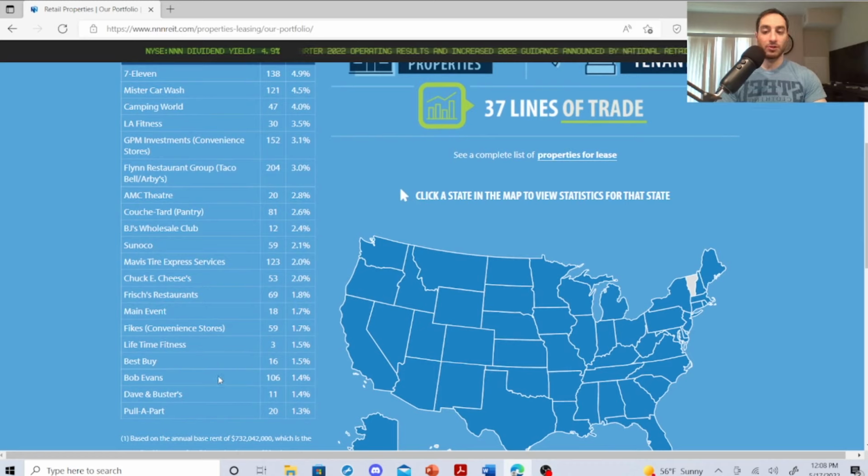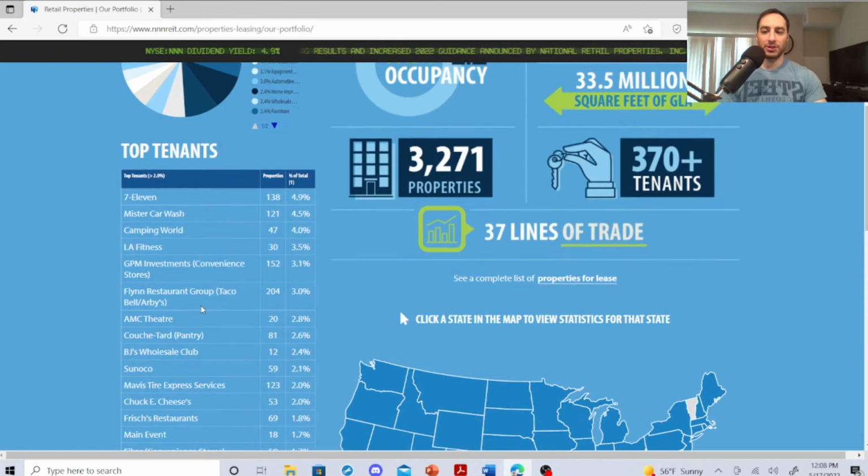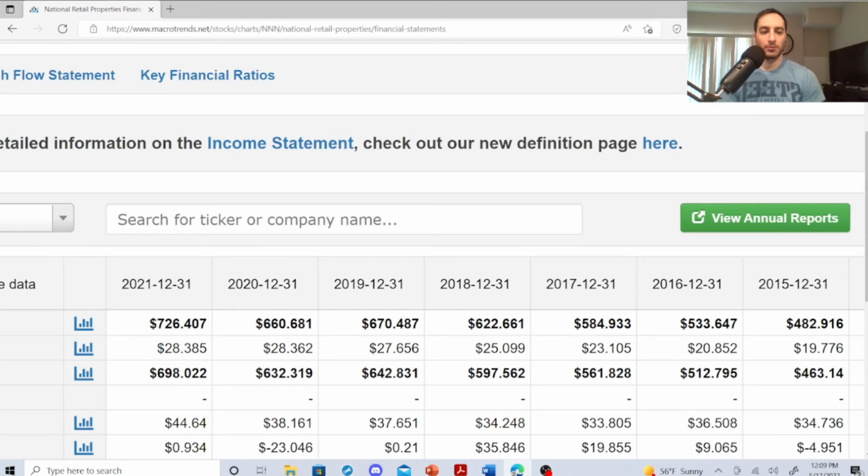They are a landlord for a lot of these at 106 locations. Flynn's, which is Taco Bell / Arby's, Flynn's Restaurant Group. This is another one that is huge. I think the biggest one is 7-Eleven because everybody's there all the time. People stop all the time at 7-Eleven. And just the diversification of these guys is really impressive. So I'll go over their revenue and their dividend history.